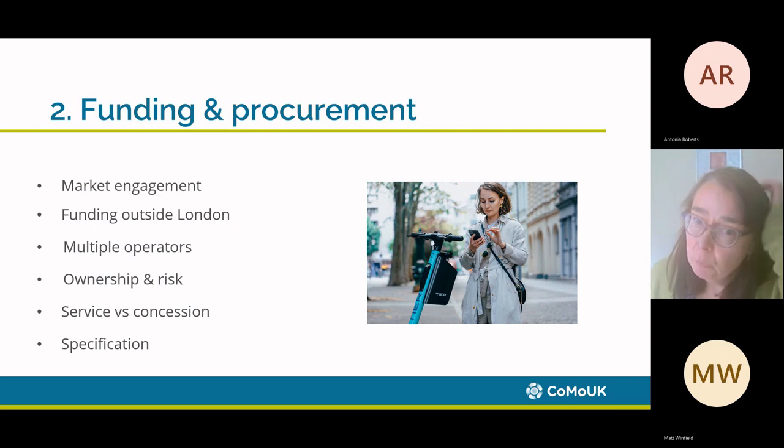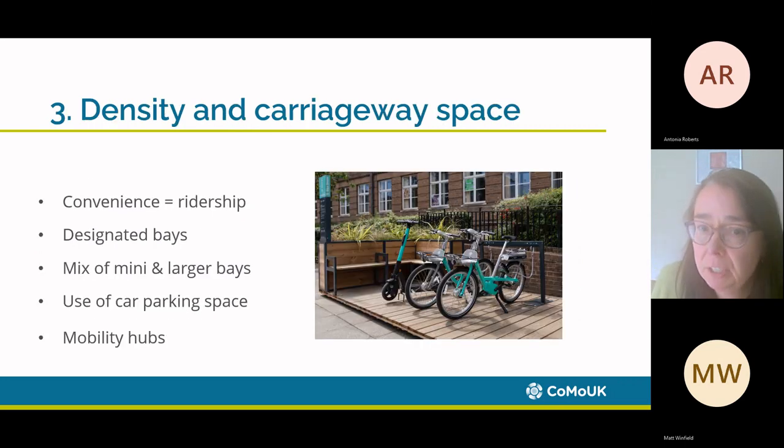Okay, so my third area that I wanted to speak about, which is just getting that density out there. Density equals convenience, which equals increased ridership, no doubt about it. People don't want to walk very far. You want to think about this in a similar way to a bus network. People want to be able to access and drop off the vehicles really easily. Definitely a huge shift towards designated bays in the market.